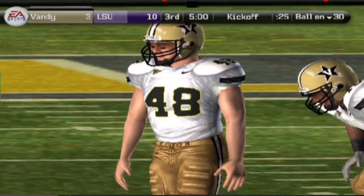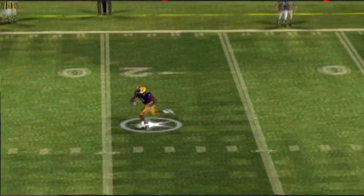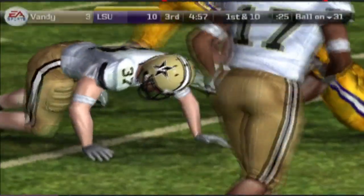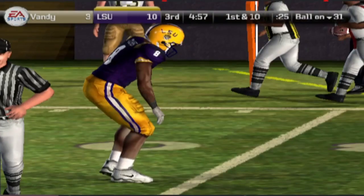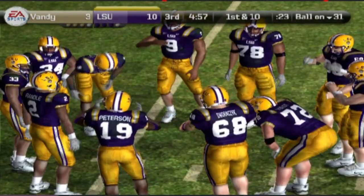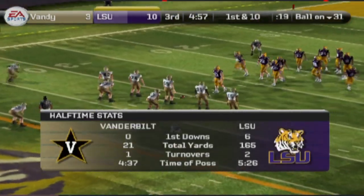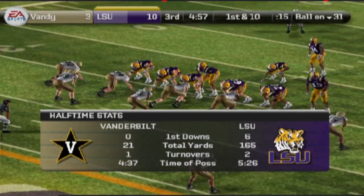Second half just about set to get underway as the teams line up for the kick. Kicks it away. Number 8 takes it to 12. And now we'll see the offense coming out on the field for their next possession. This drive will start at the 31-yard line. First and 10.